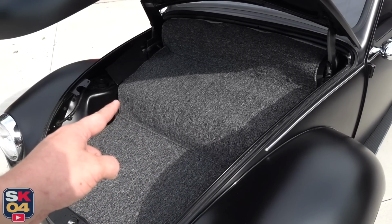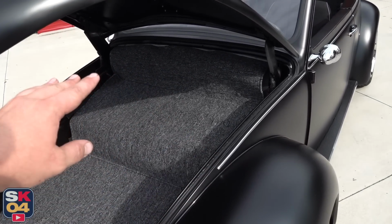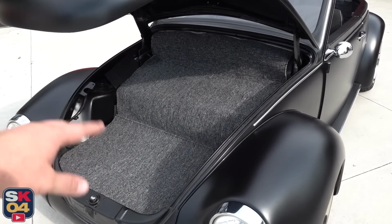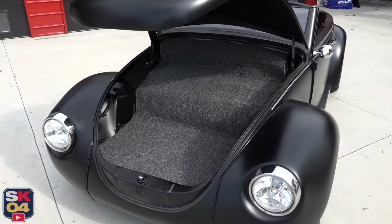The fuel tank itself is actually underneath this raised portion. All of the wiring for the dashboard and everything is behind that top plate right there, and of course it's all lined in carpet with the new cardboard material and stuff to keep things nice and clean.